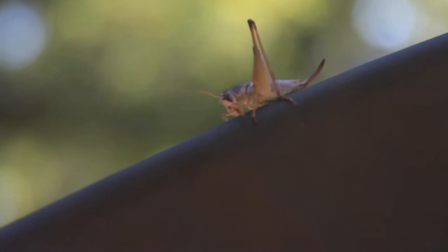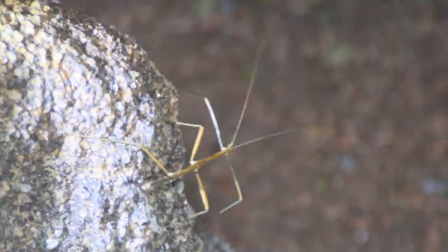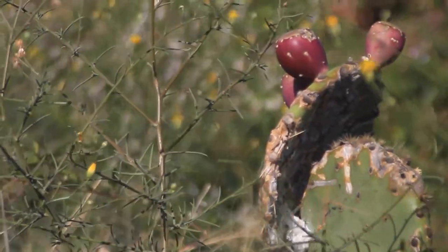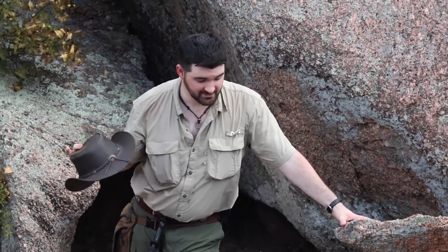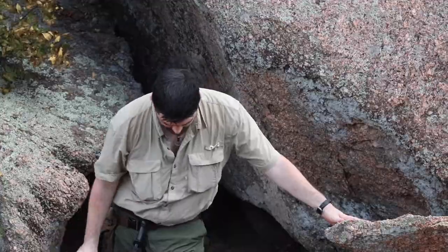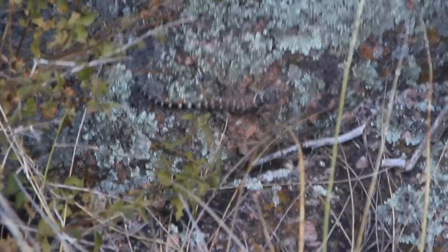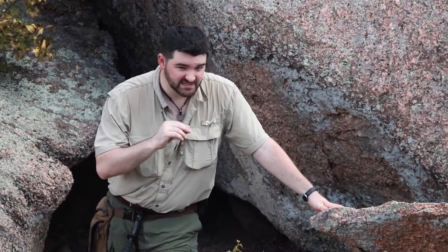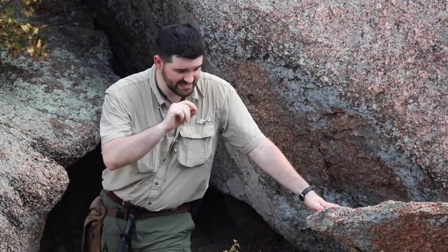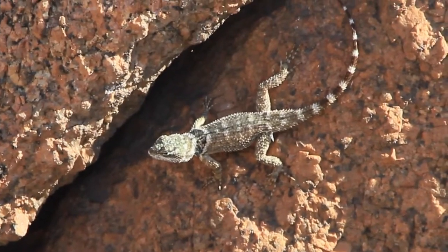Enchanted Rock is home to many fascinating insects. And of course, where there are insects, there are small animals that prey on them. If you look here, I am not going to move much at all. We have a Texas fence lizard. Now, Texas fence lizards are part of a group called spiny lizards. They're called that because their skin is very rough. Each scale has a tiny little point to it, almost like a little spine. So they're very rough to the touch.